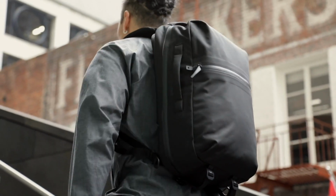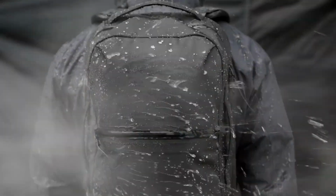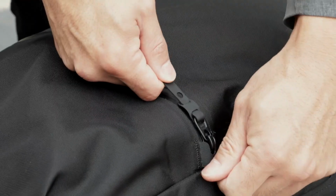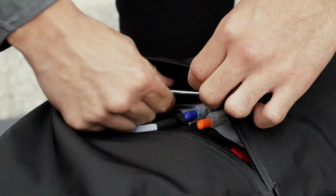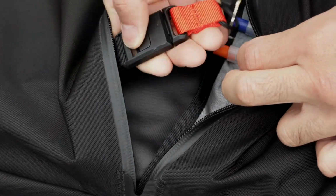So Black Ember have released another backpack called the Shadow. You might know Black Ember from their Forge backpacks. They've also released a new sling this year called the TKS Sling, and now they have this Shadow backpack, which is a super water resistant backpack. It's coming in 2 sizes, 26 and 22 liters, so basically everyday carry.